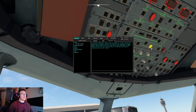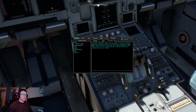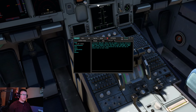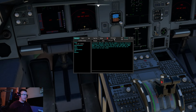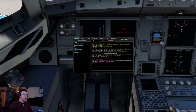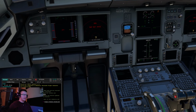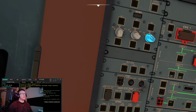So we'll get the power going, and we will squawk 6023. This will aid in your identification by any ATC that may be online later in your flight, which is something they only do over in America at the moment. However, that's pretty good. Let's get the old navs going.